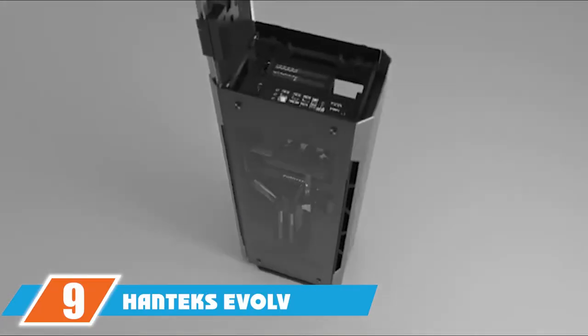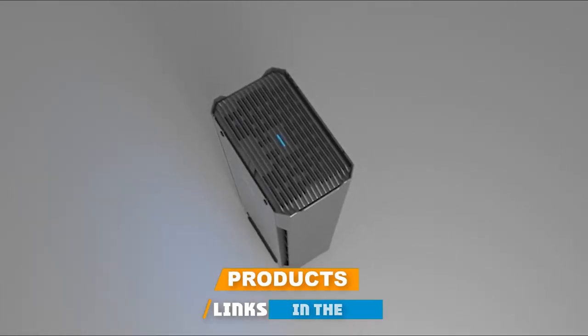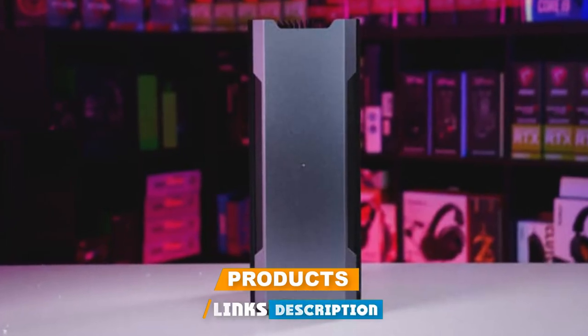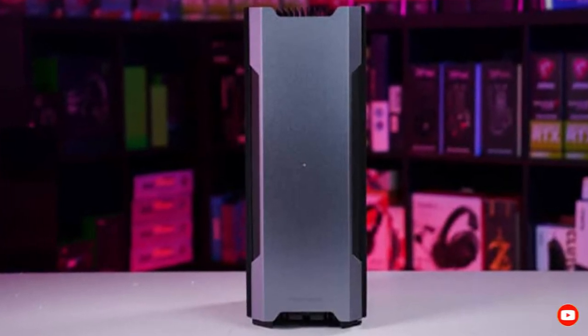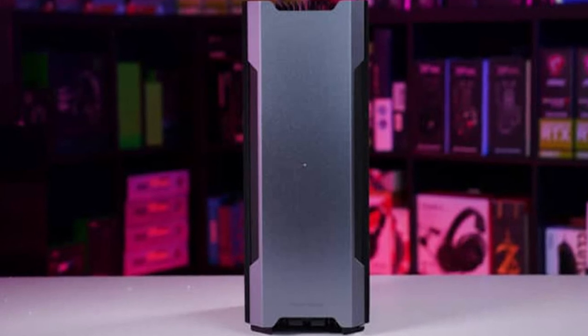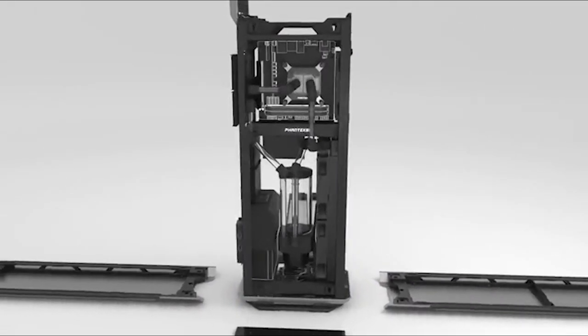Next, at number 9, we have the Phanteks Evolv Shift. Here we have probably one of the most symmetrical PC cases I've seen. With super high quality anodized aluminum front and back panels and tempered glass side panels, which have a slight tint to them on both sides, this is a pretty exciting case to work with. Perfect to show off a mini ITX PC build.